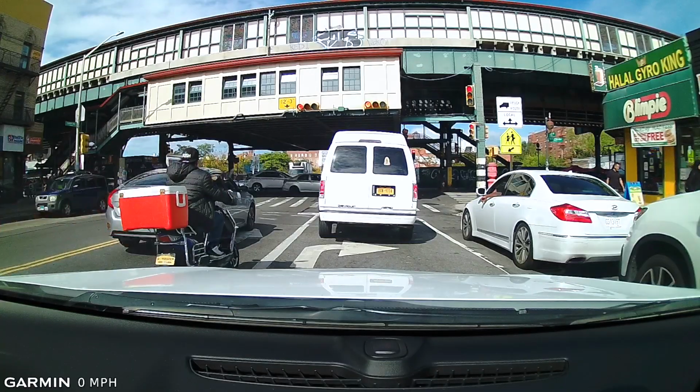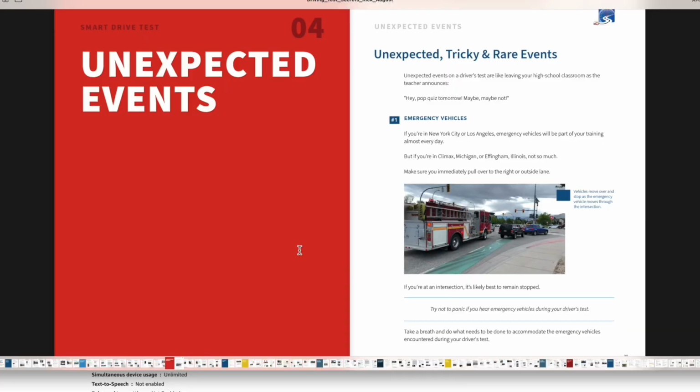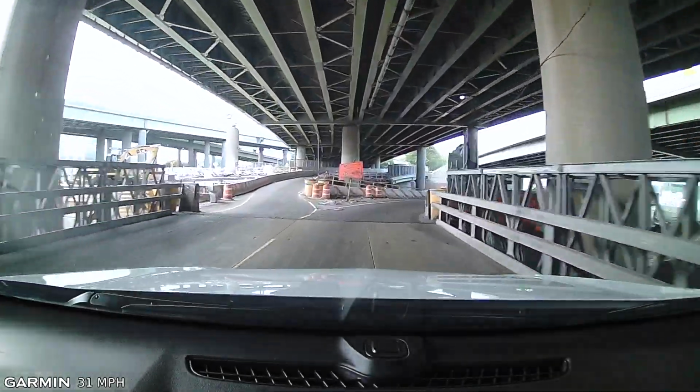That's the other way. And then unexpected events is another thing that you're going to have to deal with on your driver's test. For some drivers, it's going to go swimmingly. Everything's going to go perfect. But for the purposes of you passing your driver's test, you need to demonstrate to the examiner that you have due care and control of your vehicle in changing traffic conditions.